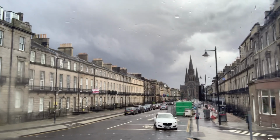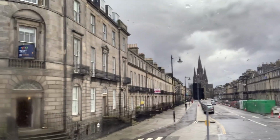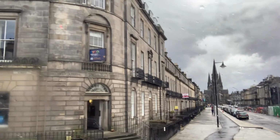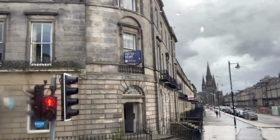£32,000. That's more than a master's. But anyways, I really love this tour because he was giving us details of every monument, building, road, whatever infrastructure that we see on the road.